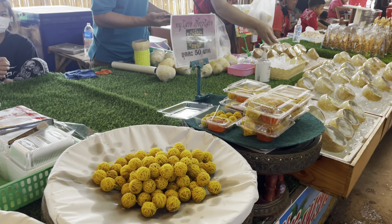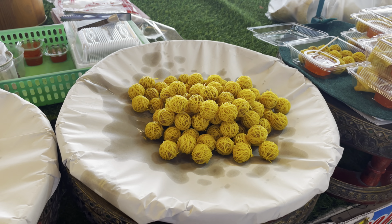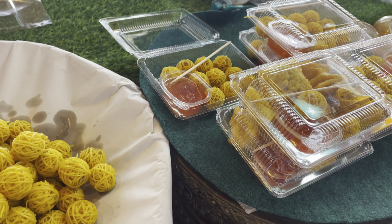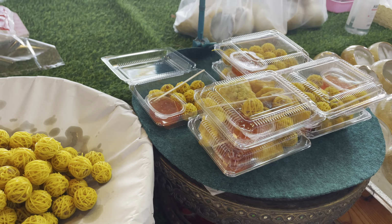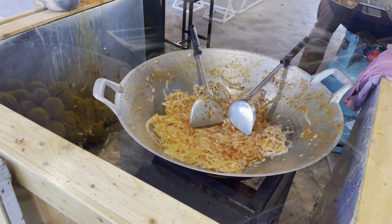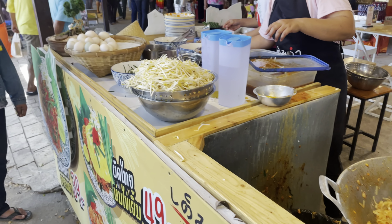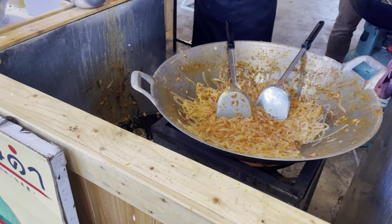Coconuts. I think the name of it here is mu solo, which is like a little pork thing, and you can dip it in that sweet sauce. And it's 50 baht for one of those little containers. Making up some pad thai. And here's all the toppings.